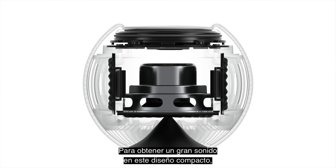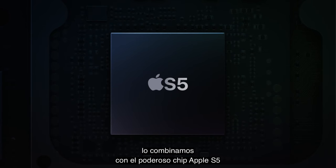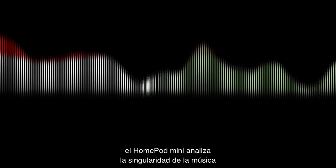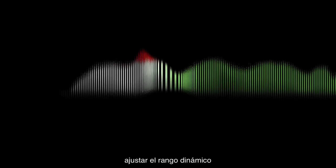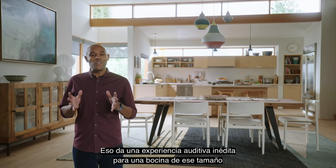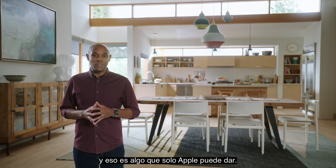In order to get truly big sound out of this compact design, we combined it with the powerful Apple S5 chip and advanced software, which altogether enables something we call computational audio. Even before you hear the first note, HomePod Mini is analyzing the unique characteristics of the music and applying complex tuning models to optimize loudness, adjust the dynamic range, and control the movement of the driver and passive radiators in real time. And all this happens over 180 times a second. The result is an audio experience unheard of in a speaker this size, and one only Apple can deliver.